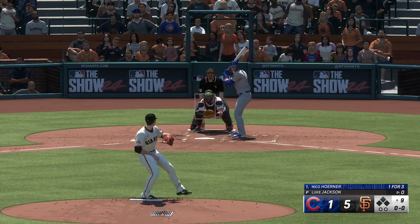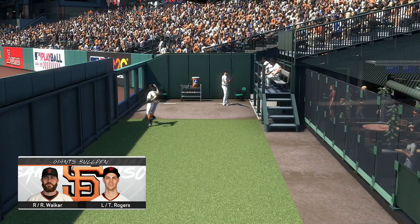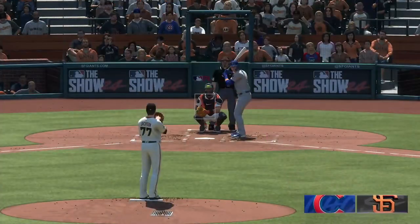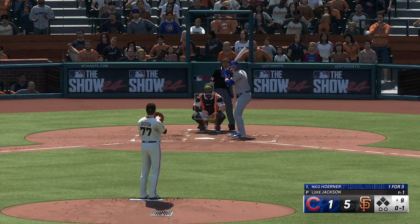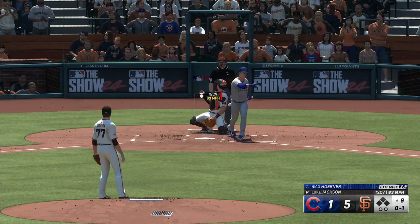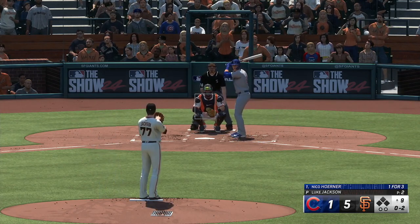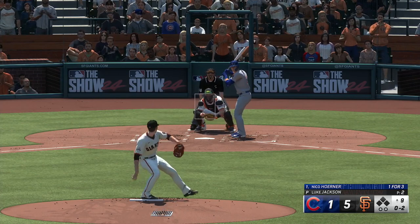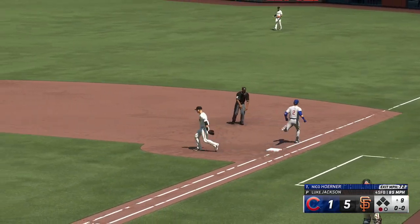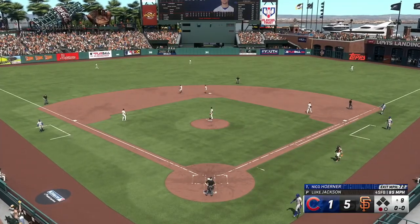The pitch. Clips the corner, and it's 0-1. Action in the San Francisco bullpen. A right-hander appears to be getting loose. And the righty deals. And there's a foul ball. Out to short. Sends it to Flores, and the leadoff man retired here in the ninth.